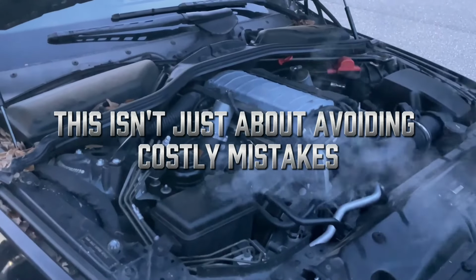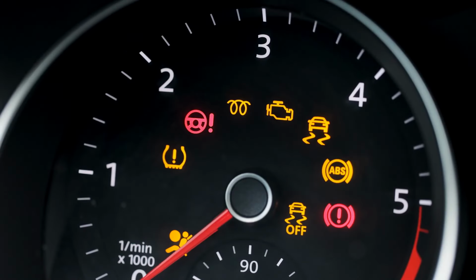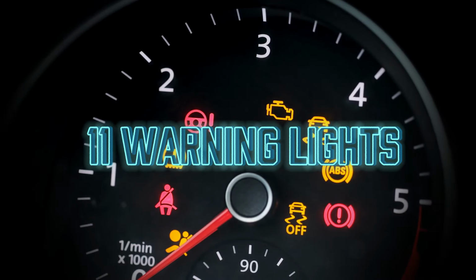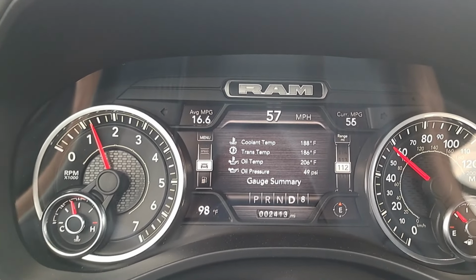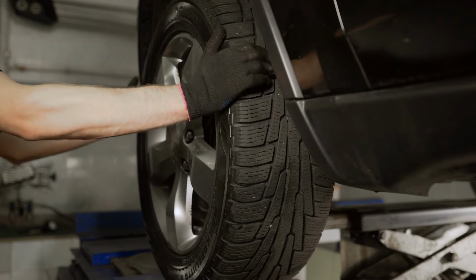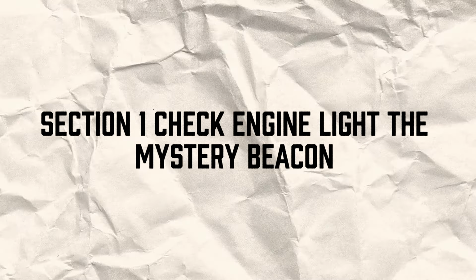This isn't just about avoiding costly mistakes. It's about keeping you and your family safe. Today, I'm breaking down 11 warning lights you must never ignore, even if the car still runs fine. Some might surprise you, some you've already seen this week, but one of them might mean your engine is about to die.